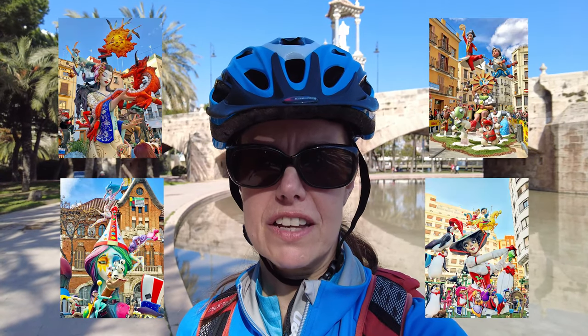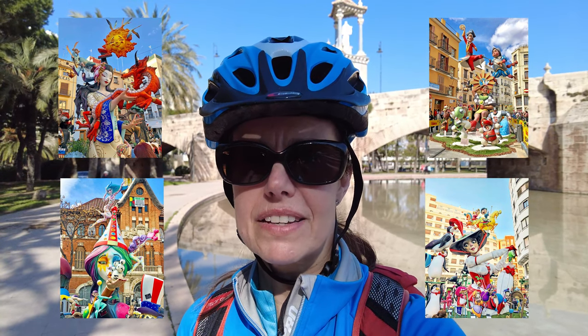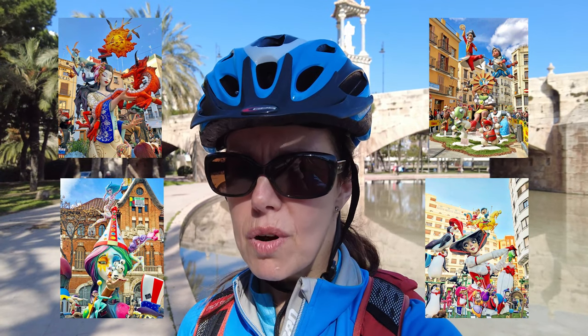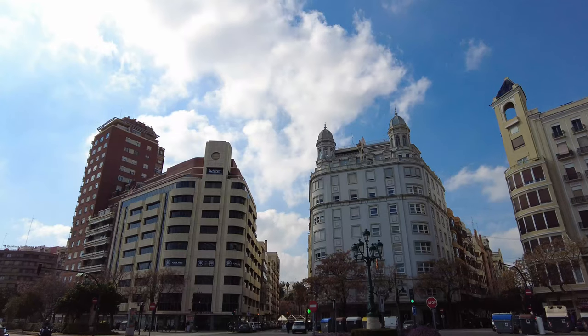But what we're hoping to do is to go into the city centre and see the big papier-mâché figures that all the local districts of Valencia have made. They're quite something to behold. They're colourful, they're quite some considerable size as well. So yeah, the Mascletà, which is the fireworks, is at 2 o'clock, and the Festival of Las Fallas goes on for, I think, something around about 3 weeks.